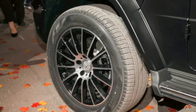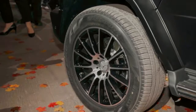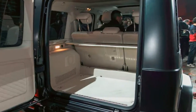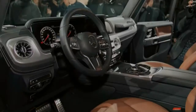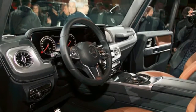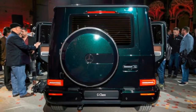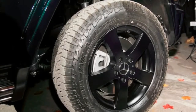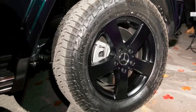For instance, around the end of the video, one worker demonstrates that the new G-Wagen still sounds the same when you close both the doors. Sure it's a small detail, but it's nice to see that the update didn't get rid of the luxury 4x4 charm. There's also a nice bit of footage of the new G-Class driving off-road.